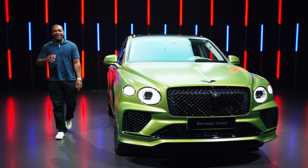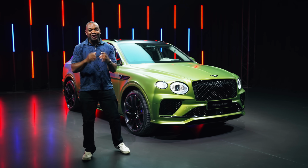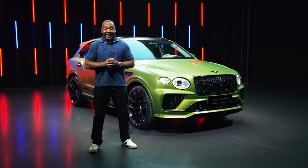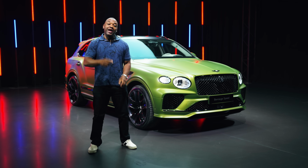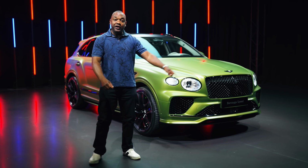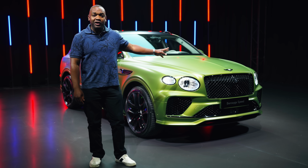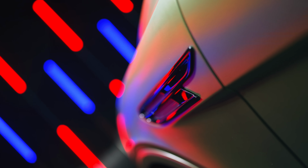This is the Bentley Bentayga Speed, the most powerful version of Bentley's luxury SUV. And yeah, it's quick. Yes, it's luxurious, but here's the bit that's gonna really melt your monocle. This thing has a new trick. This V8 powered, diamond quilted, luxury barge can drift.